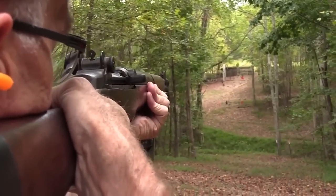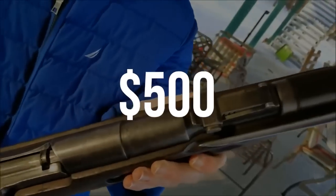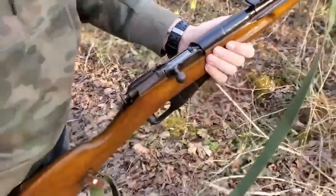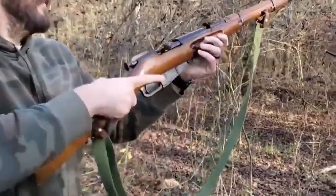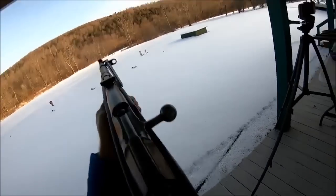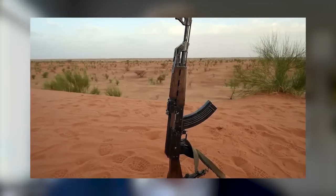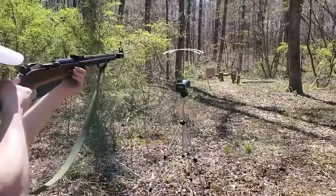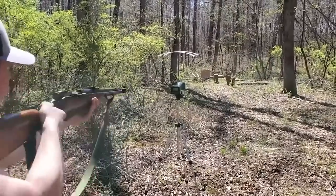Number 14, Chinese Type 53, $500. The Chinese Type 53 rifle, a license-built version of the Soviet M1944 Mosin-Nagant carbine, was introduced for the People's Liberation Army in 1953. It saw limited Chinese service due to its predecessors being replaced by the SKS and AK-47. The Type 53 was used to arm the Chinese People's Militia for 20 years before being replaced in 1982.